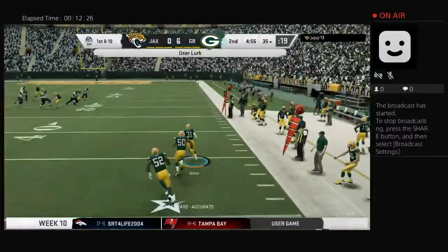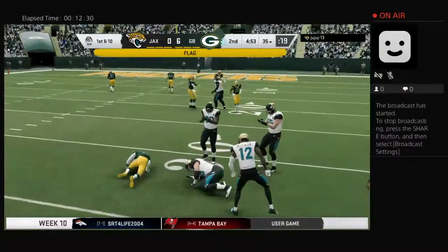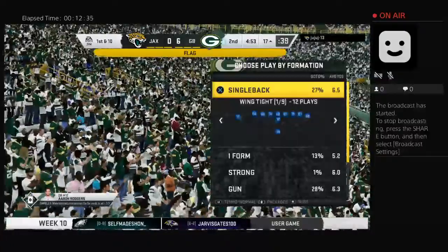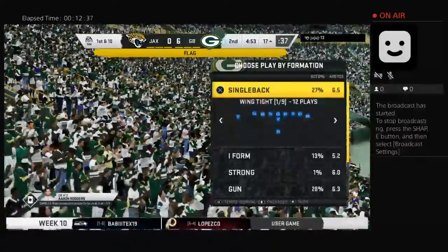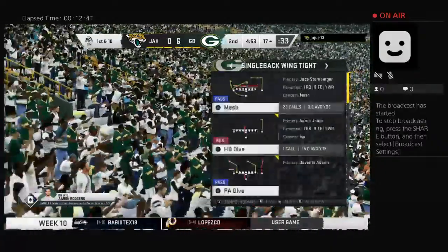And he fires one that's intercepted. Adrian Amos with a pick. And he'll get this back to the 32-yard line. So that flag will cost him 15. Nice pick, and it doesn't matter anymore how you get the face mask. Any part of it, that's going to be 15 yards.